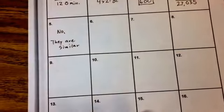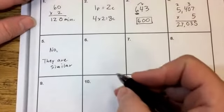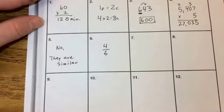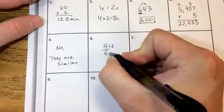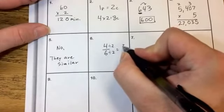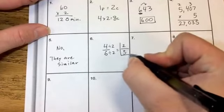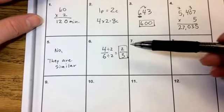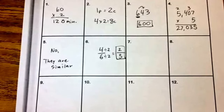Okay, number 6. Number 6 says put 4/6 in simplest form. This is great because we've been doing this for quite some time. I can see that 4 and 6 are both even. So I know that they can be divided by 2. When I divide 4 by 2, I end up with 2. When I divide 6 by 2, I end up with 3. And that is my final answer because there is no other number that can be divided into 2 and 3. So 2/3 is simplest form for 4/6.